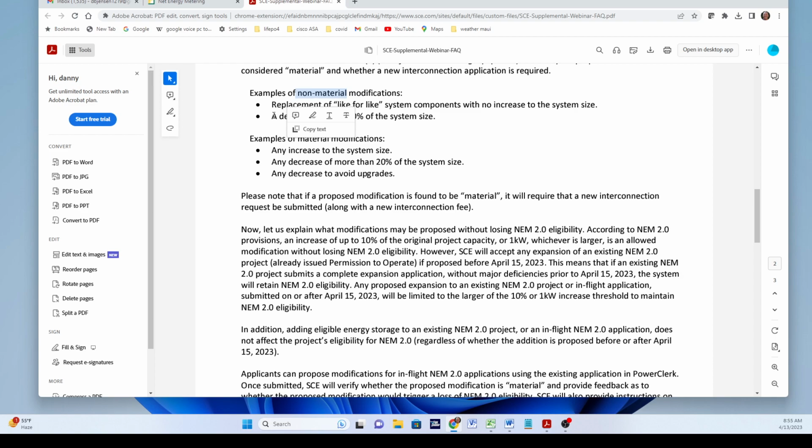Okay, so it seems like three years from now, they come up with an in-phase plus version of IQ8A, and it's roughly the same. As long as you don't increase the system size, you're good. If you decrease it 20%, though, you're not good. So you can't materially decrease more than 20%.